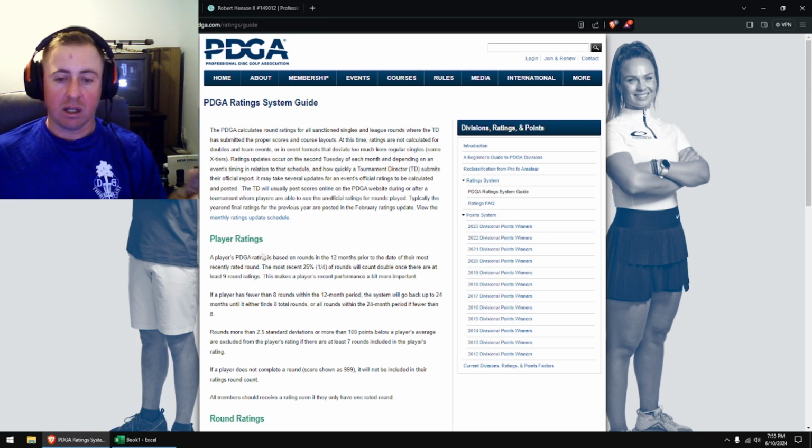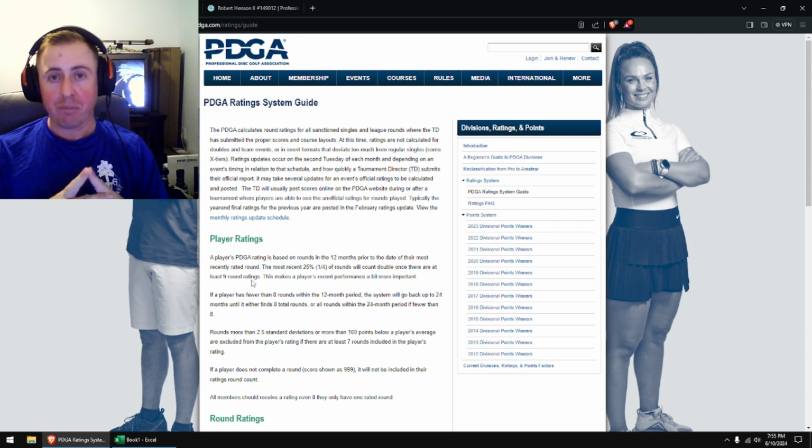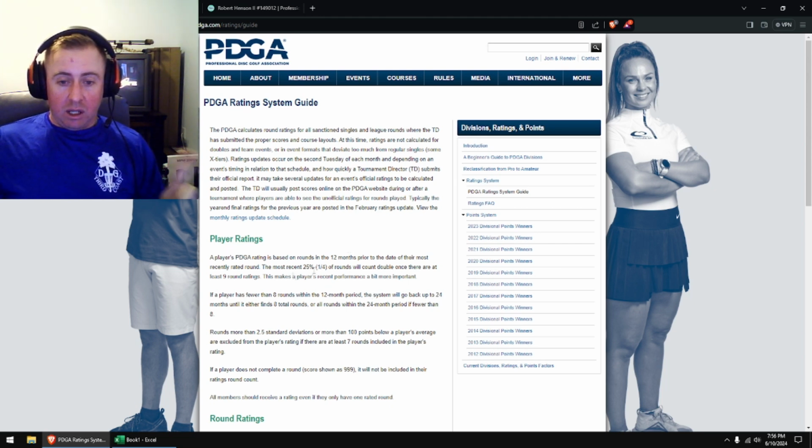Rating is based on rounds in the 12 months prior to the date of the most recently rated round. So only the last year is being scored, unless, we'll get to the caveat in a second, the most recent 25% of rounds count double once there are at least 9 round ratings. So it does weight the more recent rounds more heavily. If you're trending downward, unfortunately those are going to knock down your rating. Trending upward, it's going to boost your rating. So pretty cool. It makes the player's recent performance a bit more important, obviously.